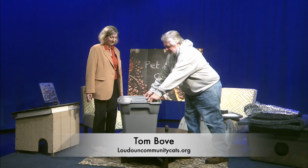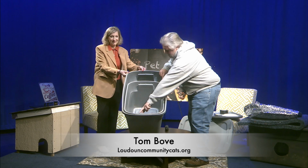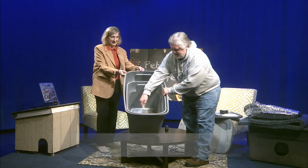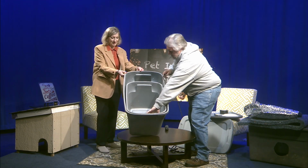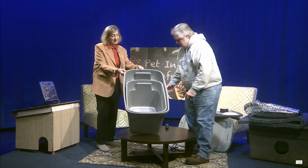like so. And then as you line it up, if there's a hole already inside, you can trace the hole you've cut on this one, and that'll mark it on the inside of the big bin, and then you cut the hole in the side of the big bin.